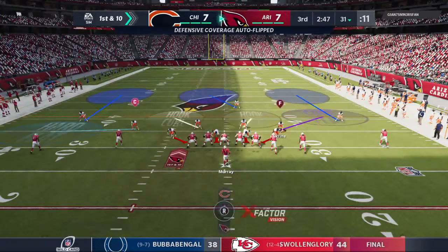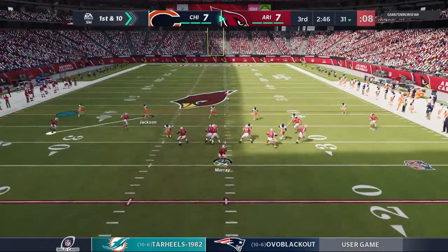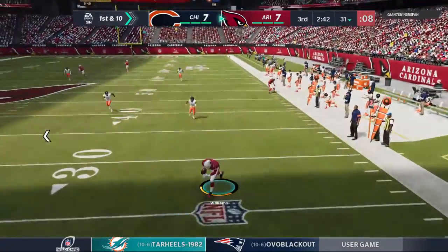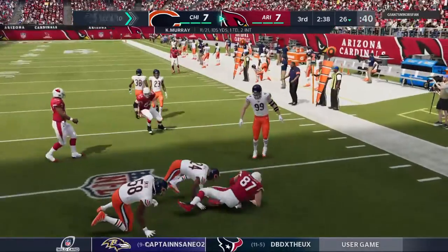Arizona's offense at the line, ready to get their drive started. And the interception thrown in the red zone last time. We'll see if they can rebound. I just have to think the last thing he said as they went back out there was, don't do that again. What do you think?